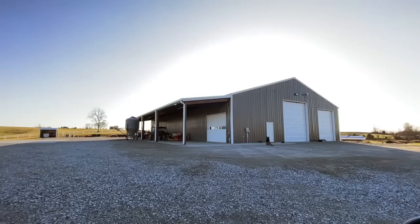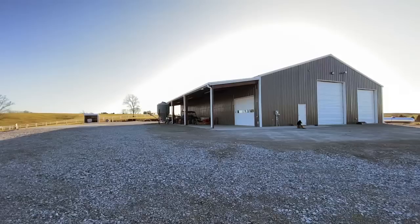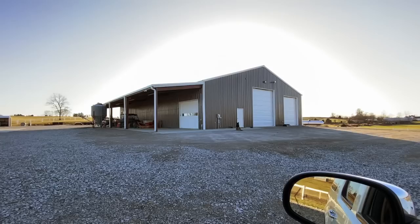Okay, so this is the big barn. Well, it's not the big barn. The big barn's the horse barn, but that's got 30 stalls. But this is the ag barn. There's nothing in there that looks like ag. But anyway, it's the ag barn. So it's 60 by 100. I'm just reading off the cheat sheet here. 60 by 100, all insulated, all steel, 6-inch concrete.